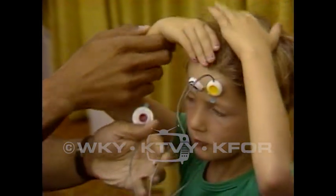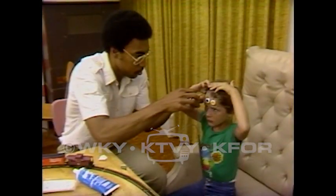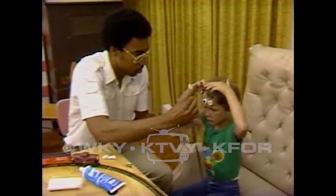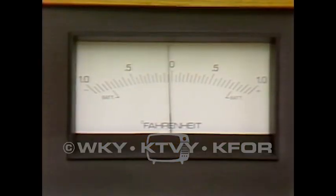Biofeedback is simple. Even a child can learn. In fact, some children respond better than adults because a child's thought processes are simple. But children suffer from stress, anxiety, and hyperactivity just like grown-ups.